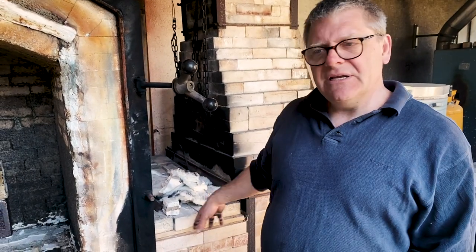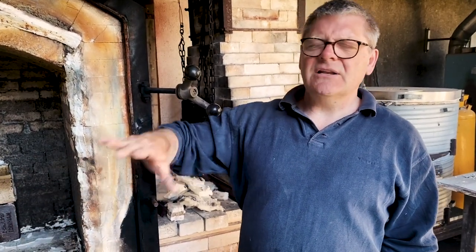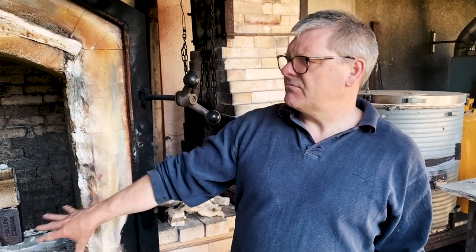In the end of the firing, we close the chimney and we close the kiln, but in order to keep reduction in the firing chamber, we decided next time to keep pushing more firewood into the oven. If it doesn't get any air, the temperature in the kiln will lower within a few hours. So we just have to spend some extra hours in the end of the firing, keeping the reduction inside the firing chamber of the kiln.